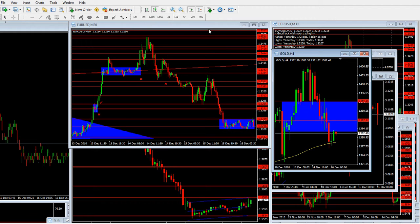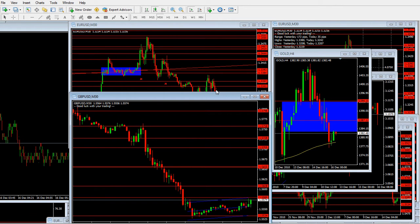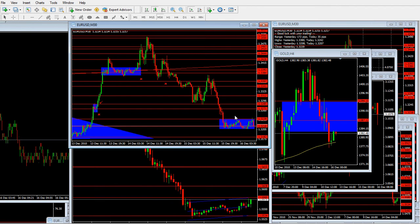Let's take a look at the 30-minute chart. We see here on the 30-minute chart that the euro dollar is making a rectangle, a small, narrow consolidation, which would possibly be a beautiful breakout to maybe the downside.